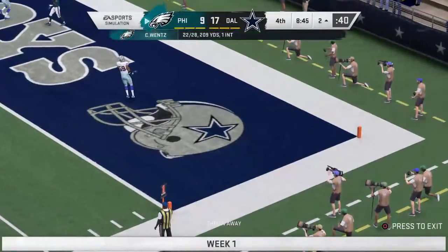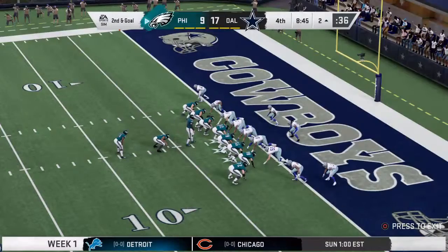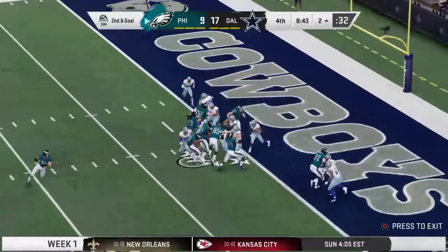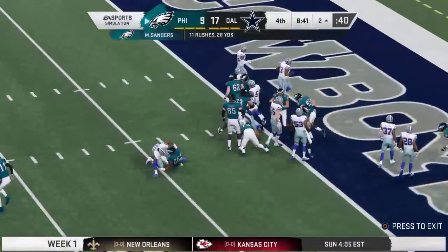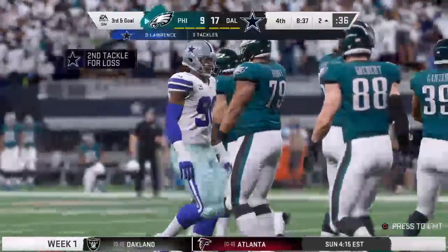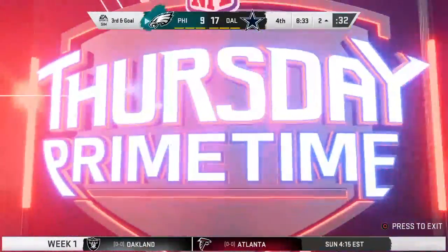Now a throw to the end zone on first down, but it winds up incomplete. Second and goal, and they will try again from the 2-yard line. They'll try to run with Sanders. And he is going to be stopped cold behind the line of scrimmage. Officially, it will go as a 1-yard loss, and that's going to lead to a third down.